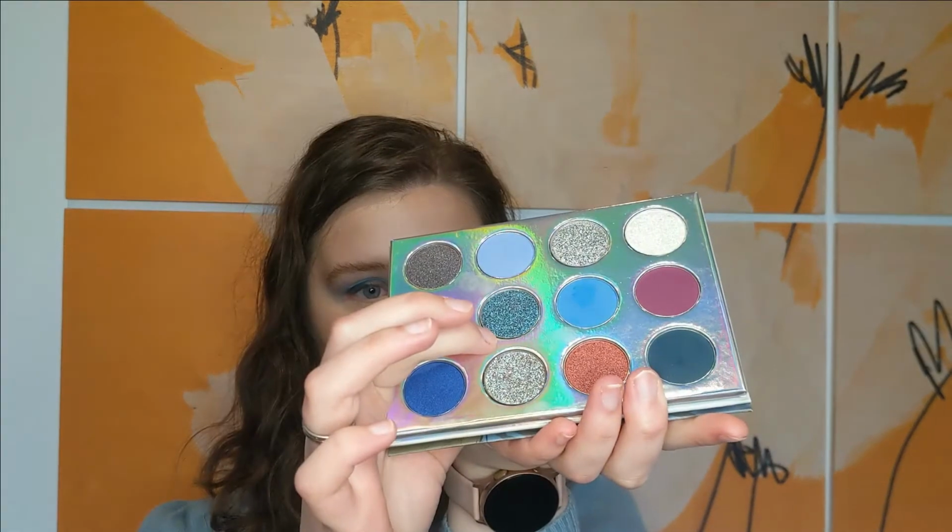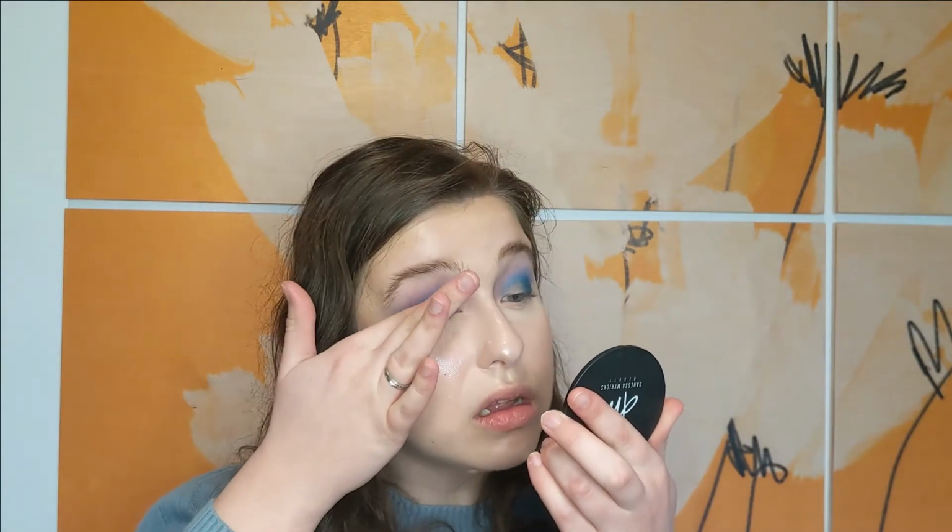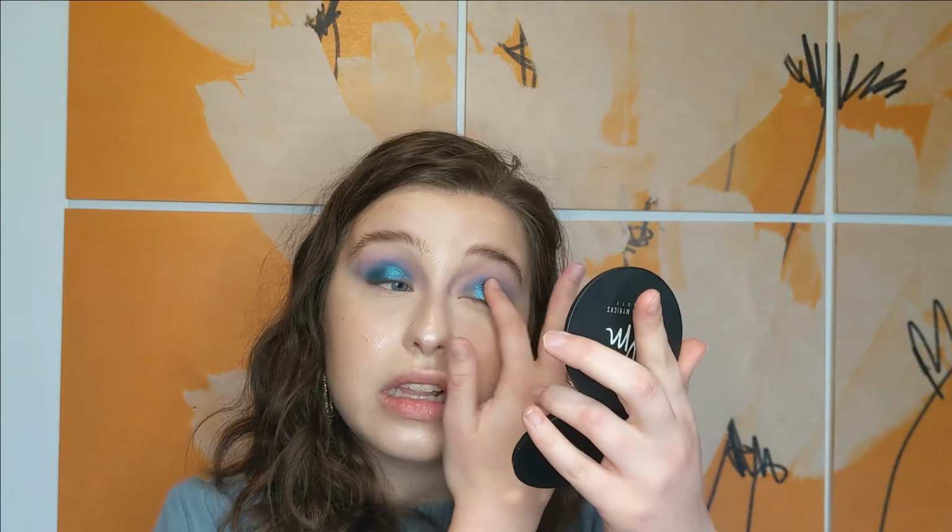So I think first I'm going to go into this shade right here. It's like a dark blue to purple duochrome, and I'm gonna take that and put that on the first part of my lid, which is more towards where we put that outer corner shade. These are definitely more of a finely milled metallic. It doesn't seem like it's very chunky. It just provides nice duochrome sparkle with very, very fine pieces of glitter and sparkle. I'm not mad at that.